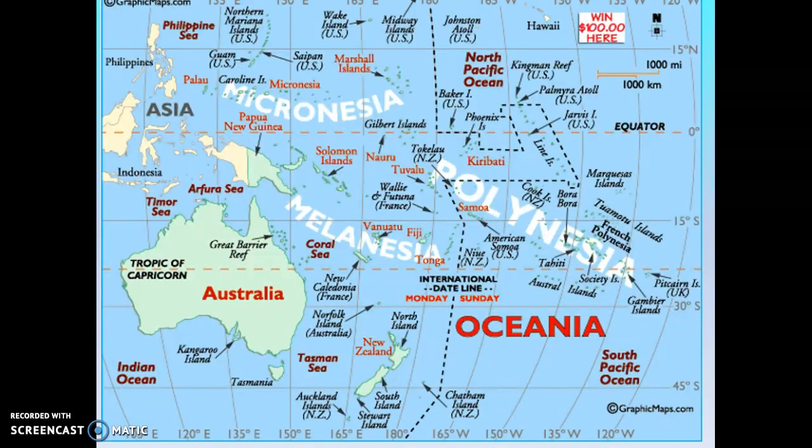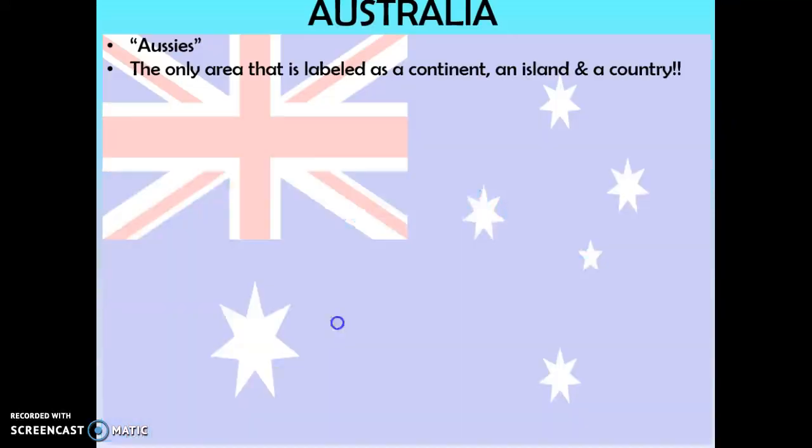All right, the map. In your packet, the map is kind of chaotic if you look at this. So I'm going to simplify it, and you can see the map in the packet that is really basic outline of Australia, New Zealand, and then the dotted outline of the three regions of Micronesia, Melanesia, and Polynesia. So that's really all you're going to need to know for specifically locating islands and countries in this region. So we'll label those as we go through. So you need some paper. We're going to take some notes about the big three countries, Australia, New Zealand, and Papua New Guinea.